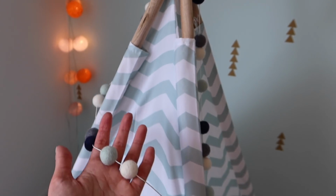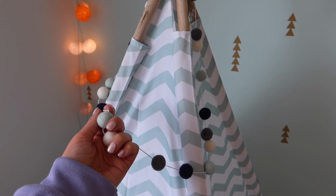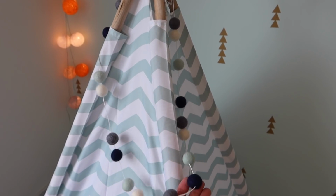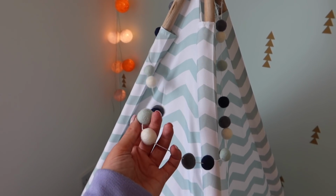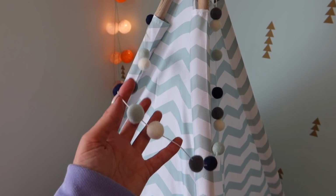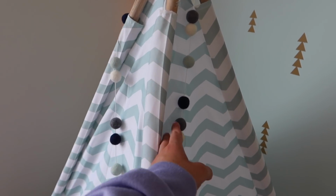Now, this little pom-pom garland is actually from a lady that I've been speaking to over on Instagram for years, and her account name is Sausage and Mrs, so I'll leave that down below for you. She actually sent this in the post when Stan was born as a gift, and again, she knew what colours I was after and what I wanted, and this was ages ago now, but I've kept it ever since, ready for when we finally did his room, and it just looks beautiful.